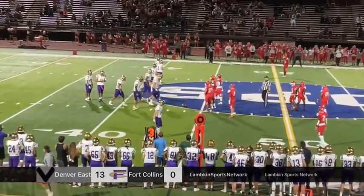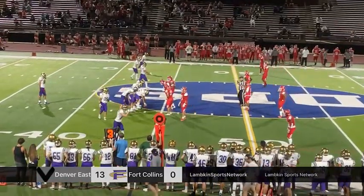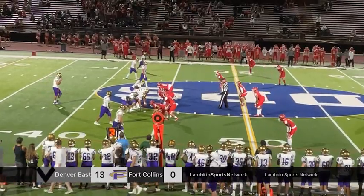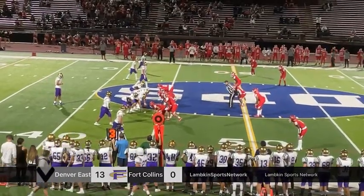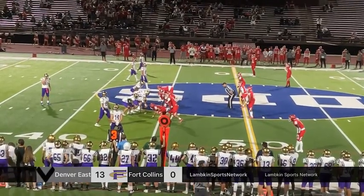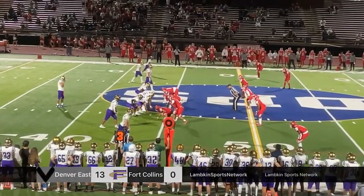Augustine splits out wide left. Nicky McGuire in the slot with tight end Joe Van Meter. On the right side, we got twins with Elmore and Jackson Barron. Hard count, nothing. Changing the play. Campos gets ready for the snap.